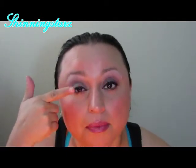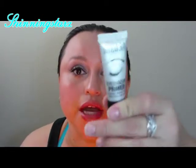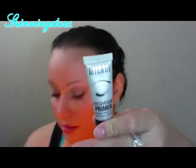And you only need a tiny bit. I put it on the top as an eyeshadow primer, but I've also started putting it at the bottom so that my concealer won't crease. We'll see, I just barely started doing that, so I'll keep you updated if that's a good thing, but for sure as a primer it's awesome.